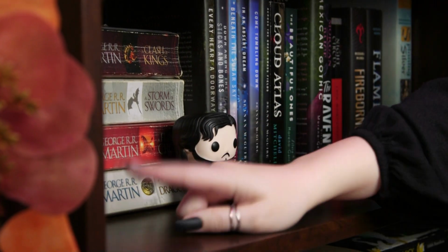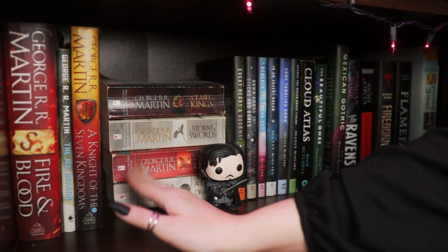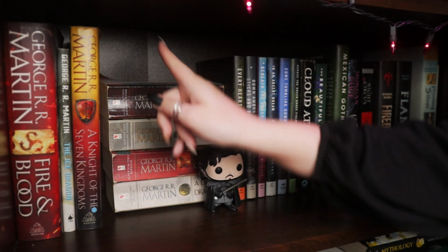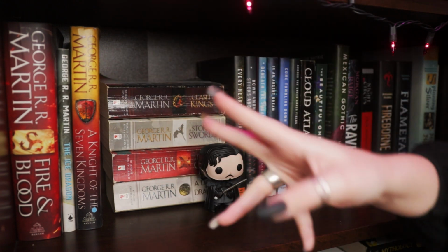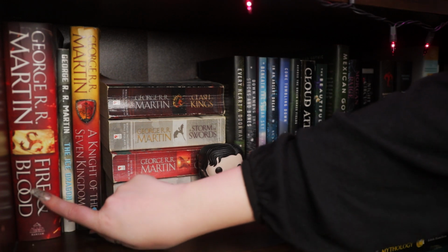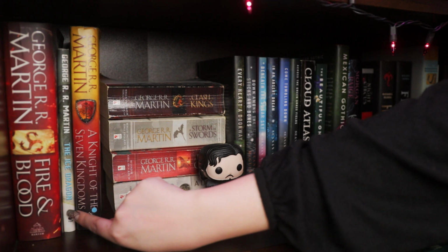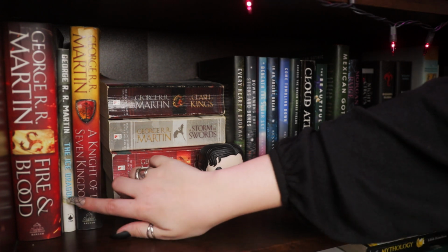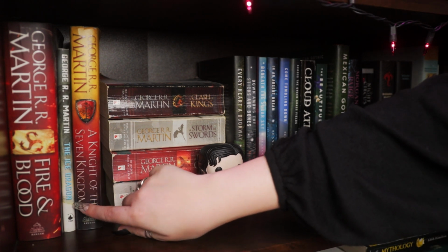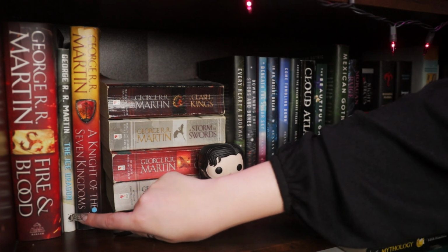But down here we have, I think, all of George R.R. Martin's Game of Thrones related books, besides the first one, because I just unhauled a different edition I had of that. But we have Fire and Blood, which is the Targaryen sort of history. We have The Ice Dragon, which is a novella that takes place in the world of A Song of Ice and Fire, but takes place thousands of years before the events of Game of Thrones.